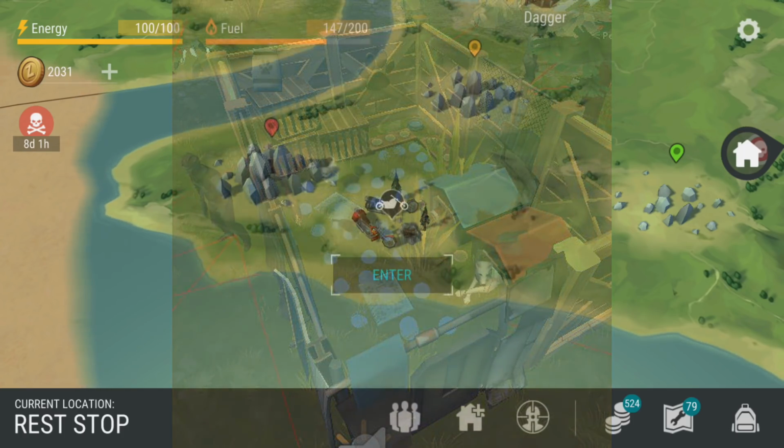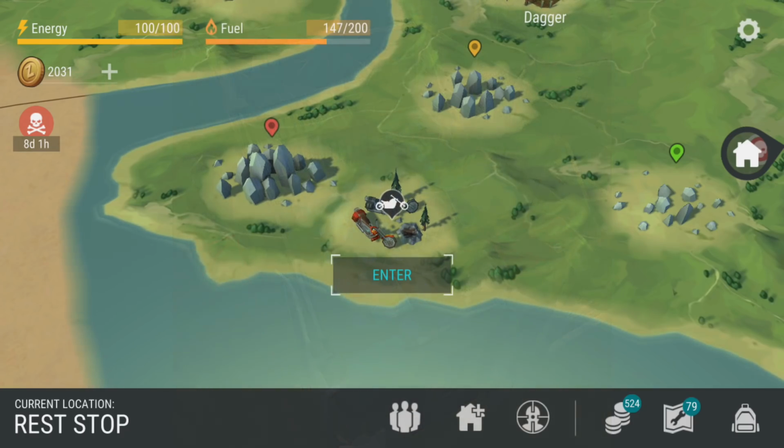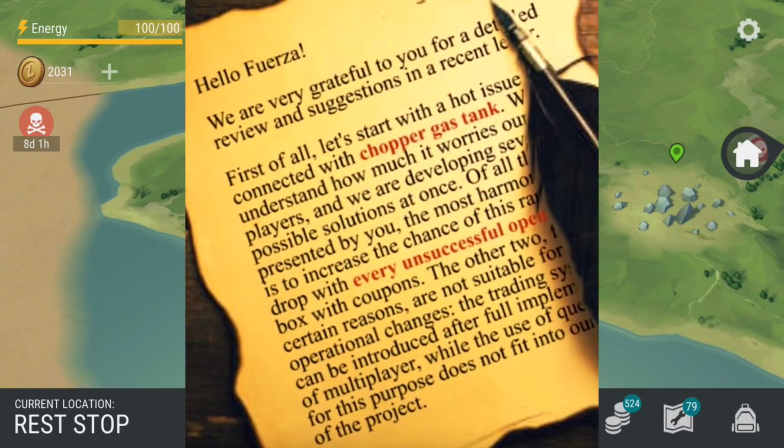So without further ado, let's talk about that first point, the Choppa gas tank point. Hello Forza, we are very grateful to you. I have a detailed review and suggestions in a recent thing. But first of all, let's start with the hot issue connected with the Choppa gas tank.